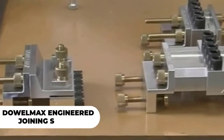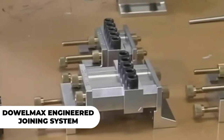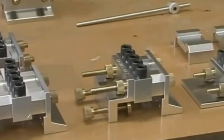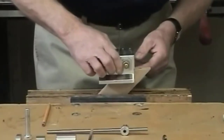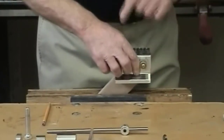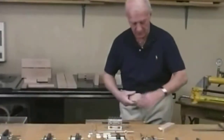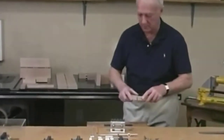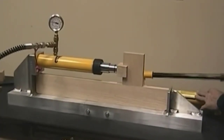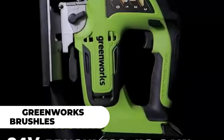Double Max Engineered Joining System. Well, here we have a trusted product. The good thing is that engineers have demonstrated that joints made using the Double Max kit are just as strong as mortise and tenon joints, and the kit allows for the creation of joints of practically any design and length. 5 dowel drill guides made of hardened steel are included in the Double Max kit. This Double Max joining system is compatible with many joints, including single, double, and triple row, flush, offset, miter, face, and T joints.